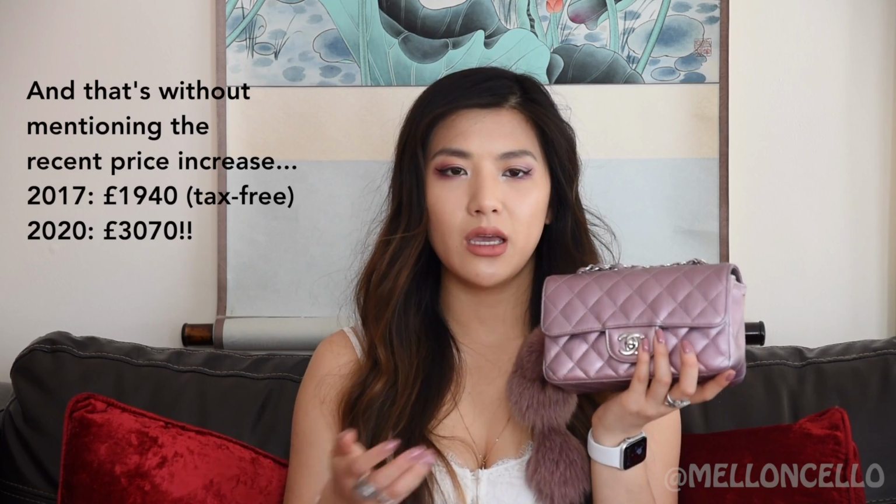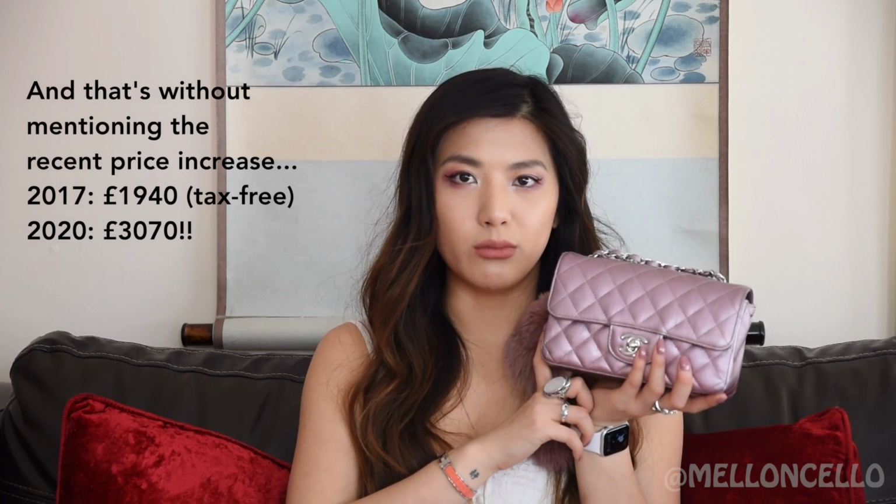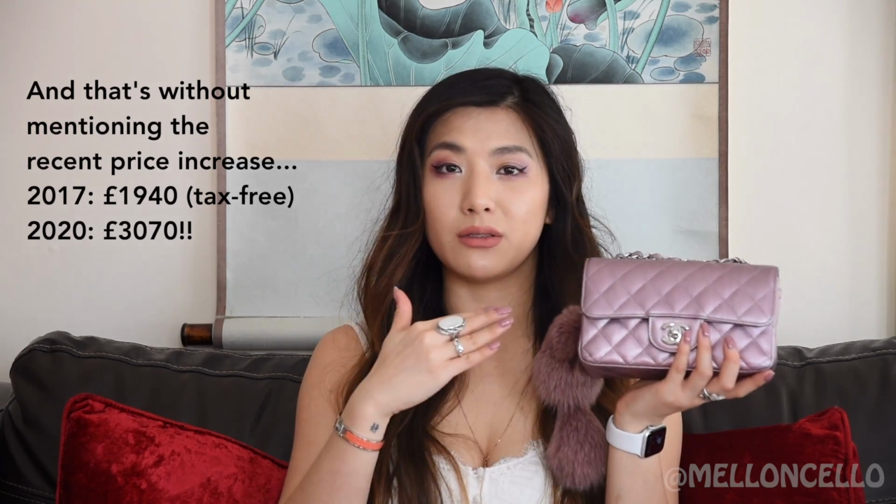And as some of you may know, the Chanel Mini doesn't class itself in the Chanel family as a classic bag. That's why you can get these types of bags duty-free, tax-free, at the airport. The classic flaps aren't sold there, and to be honest, even if you get them abroad, they are also miles apart in terms of pricing. So this one, like I mentioned before, I was able to get for under £2,000.